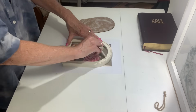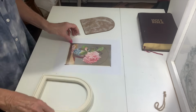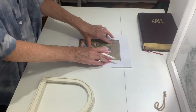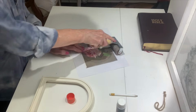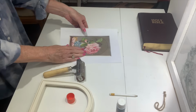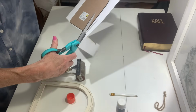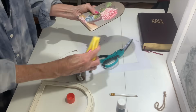To help center up the graphic in the frame, I just went around the inside of the frame and traced around with a pencil. Once I got the pencil marks on and I know how I want to apply the graphic back to the backing of the frame, I just went around and used a good quality glue stick and adhered it to the back. I went over it with a brayer, flattened it out really good. Then I'm going to go around with some scissors and remove as much of the excess paper as I can. I'll finish it off with a finger sander and smooth out all the edges.